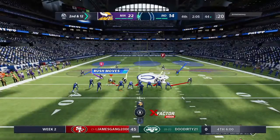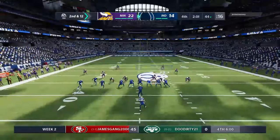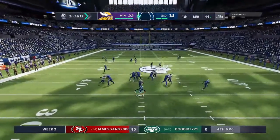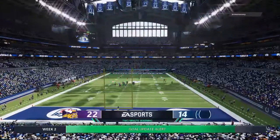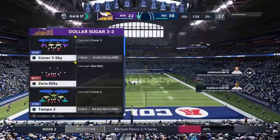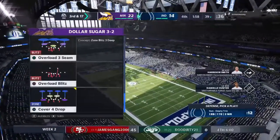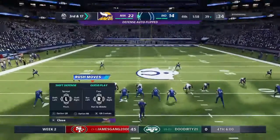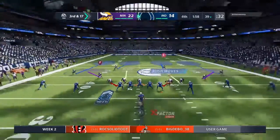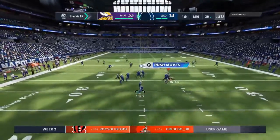Second and 12 now at the 44-yard line. From the gun, Rivers. And he can't get a throw away. He's taken down. We've got a one-score game with inside of 2 minutes remaining. So the Colts in possession of the football as we get you reset. They face a critical 3rd down now, needing a score here in the late going.